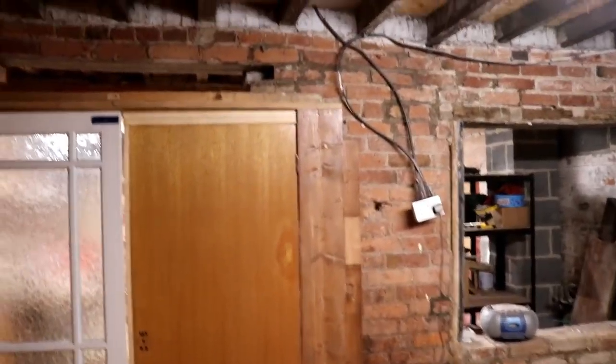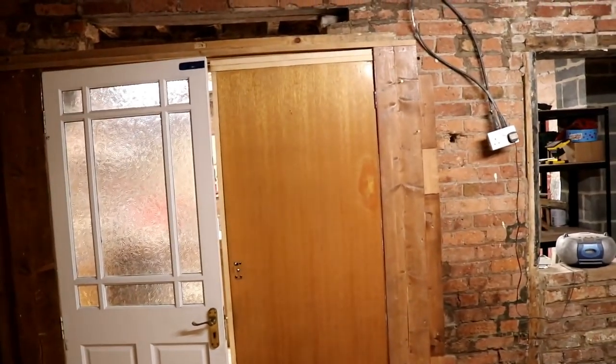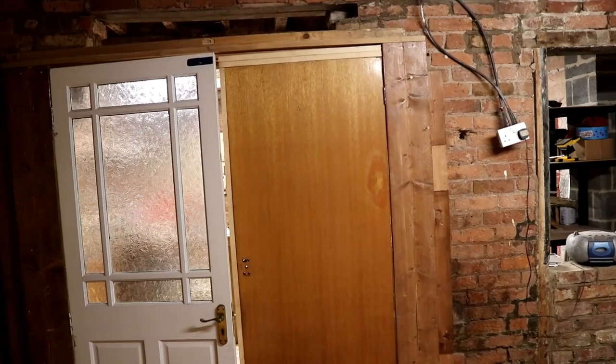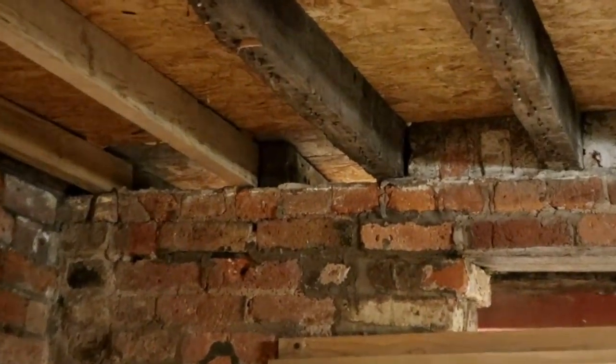Then if we go to the other side, all it needs is a bit of timber cladding around the edge to square it all up. And a bit of filler foam, but rough and ready will do the trick. Just noticed a massive hole up there that probably needs filling in.